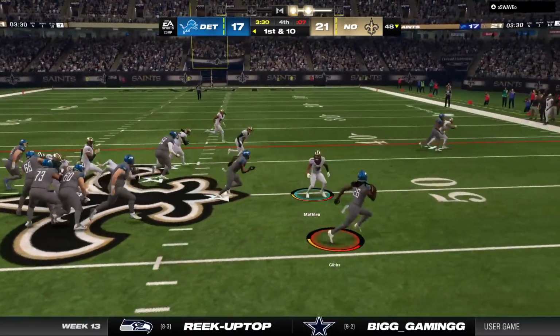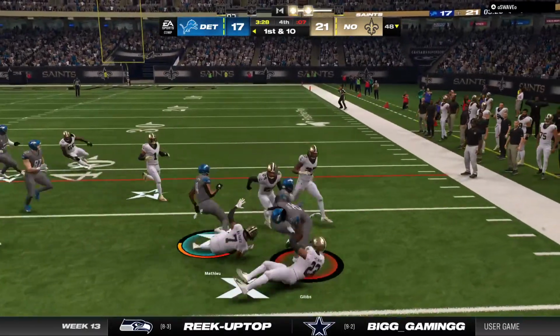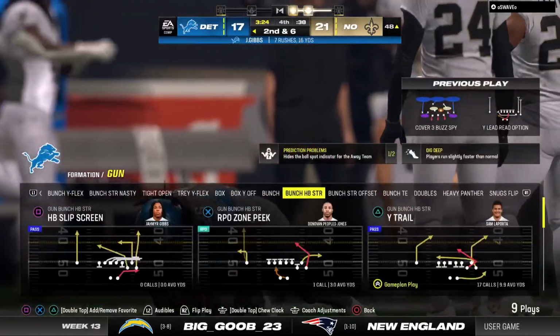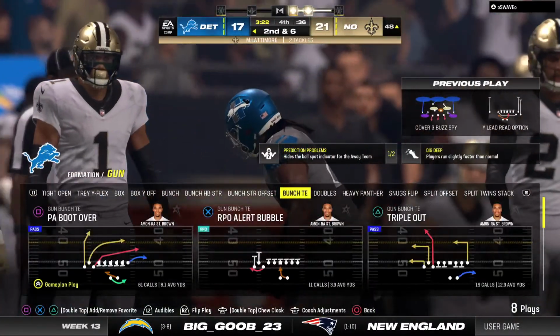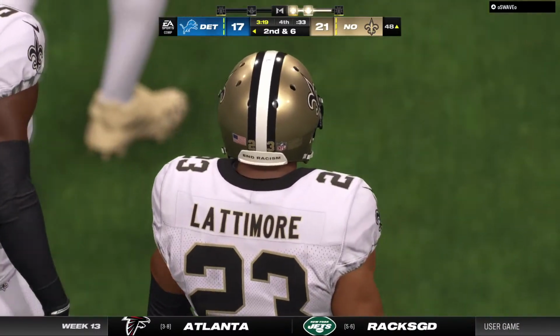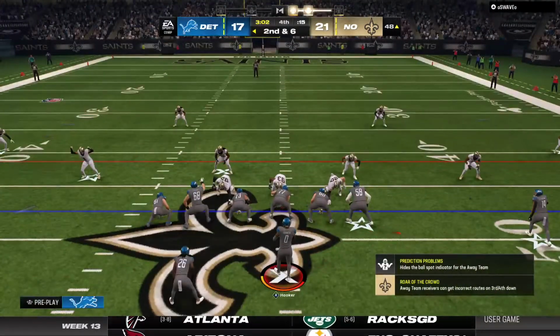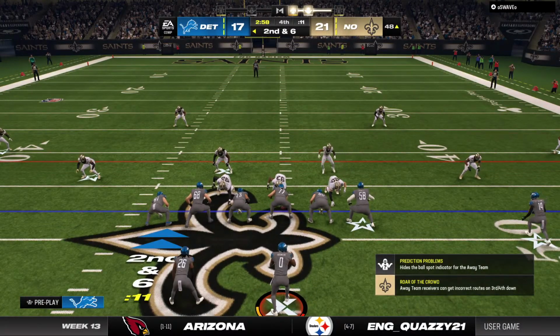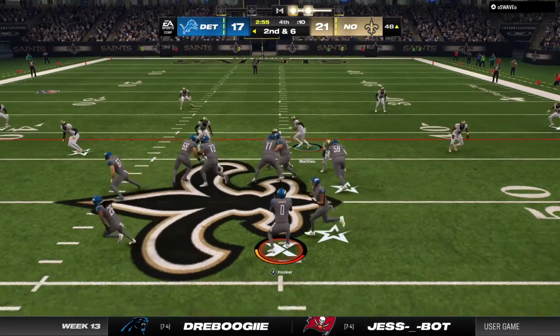Off the option, here's Gibbs. And he's going to take this across the 50 and into Saints territory. Tackle there going to Marshawn Lattimore. I feel like I could see what he was thinking on that carry. Wanted to follow that big tackle through the hole. Ended up only getting 4 yards on the carry. I think he had designs on that one being bigger.